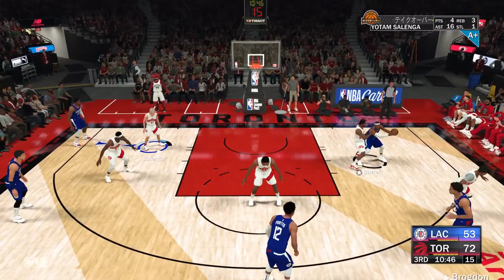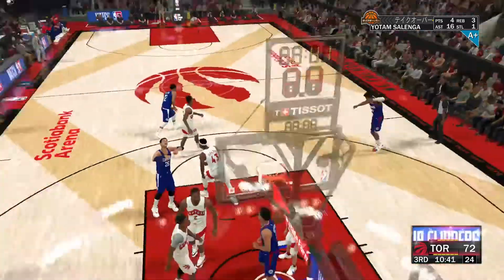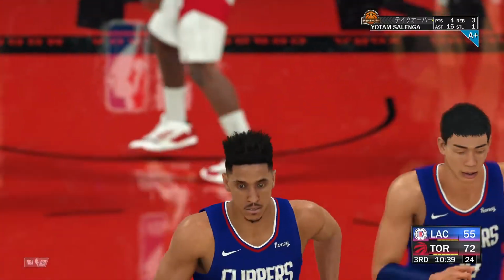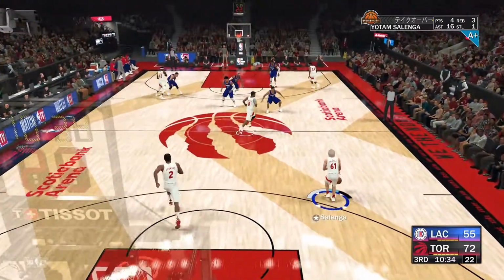It's Barrett on the wing. Back to Brogdon. Good for basket number 6 from him in the contest. He's shooting 6 for 12. Well, we've seen that movie a few times, haven't we? An easy bucket in the paint.